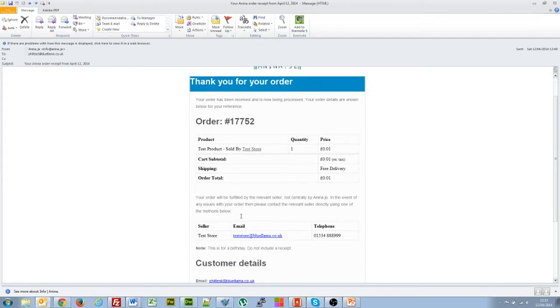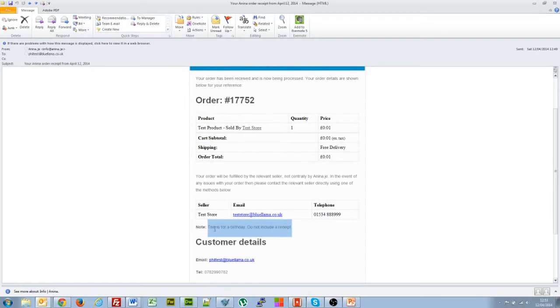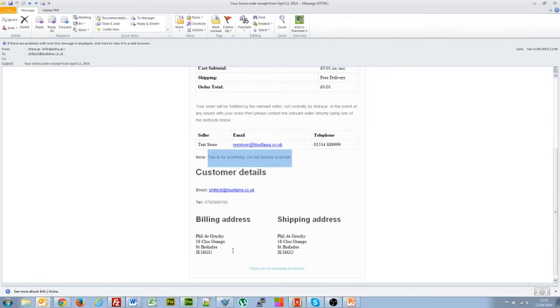And it has this text there: your order will be fulfilled by the relevant seller, not centrally by Anina. In the event of any issues with your order, then please contact the relevant seller directly using one of the methods below. And if the person has ordered 5 different items from 5 different sellers, it will have each one of those sellers' contact details listed there. There's the note that we talked about. This is for a birthday, please do not include a receipt, and then also the information that they entered there.